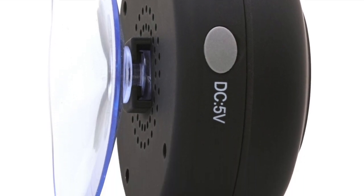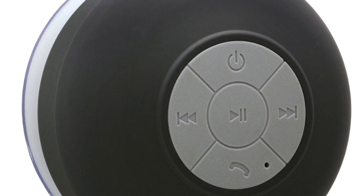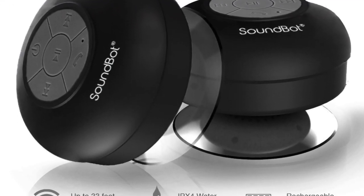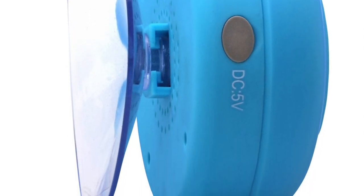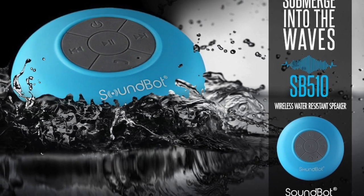The Bluetooth shower speaker with mic has a suction cup base that allows it to stick to glass, tiles, and many other bathroom surfaces, making it the ideal shower companion. Play music wirelessly from Bluetooth-enabled devices such as iPhones and smartphones, and make hands-free calls using the built-in microphone and controls. It is compatible with iOS and Android.